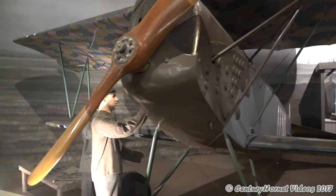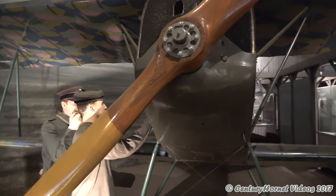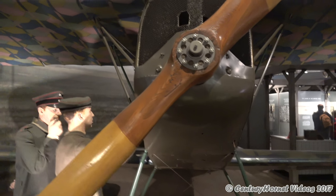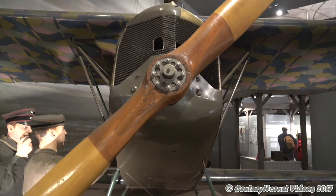That's amazing, eh? Clear! Wait, I gotta get my hand up. Clear! And then they, like, ignited that.